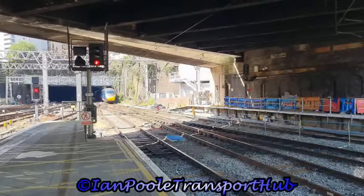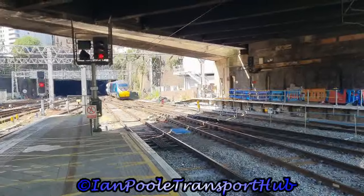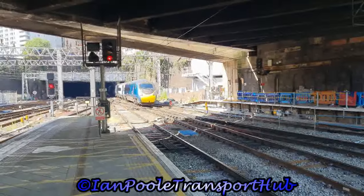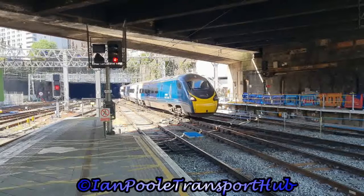Next train out of the tunnel is 390130 City of Edinburgh, working the 1310 Avanti West Coast service from, well, it's come from Edinburgh Waverley, and it's going to London Euston. Irony!